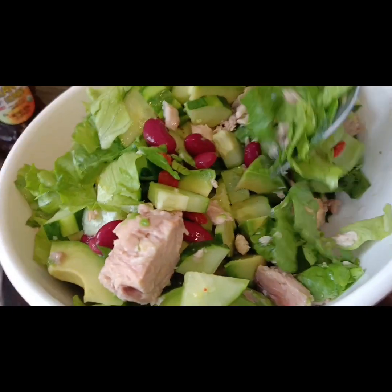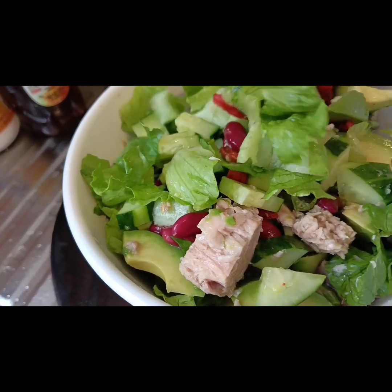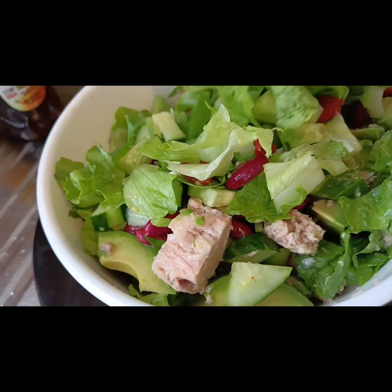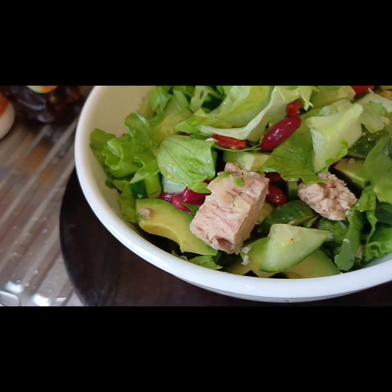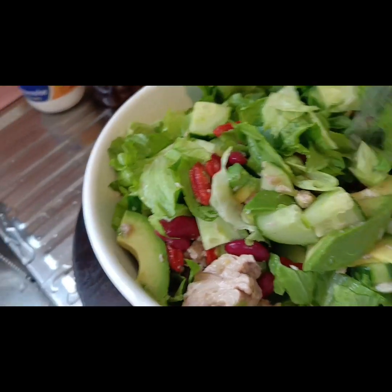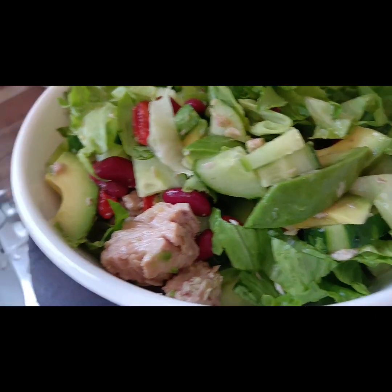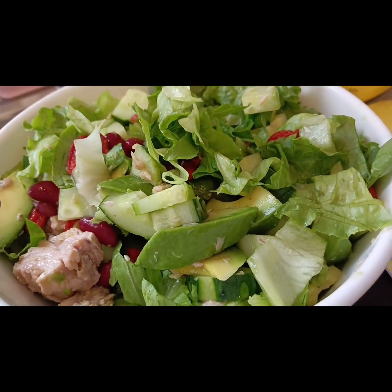And without the tomato, so I make a different salad on my own, so I can eat healthy. I'm pretty sure this is very healthy. It's 100% very healthy, and it has a lot of protein and a lot of vitamins in my salad.